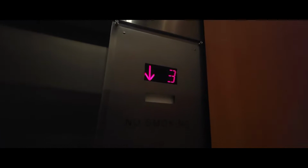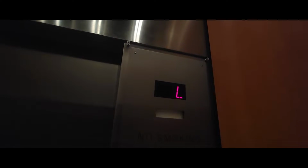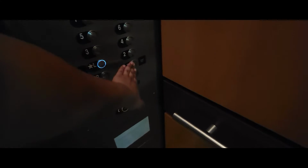3, 2, lobby, and you're at BR. Yep, BR is the garage. Let's go on to L and LR.